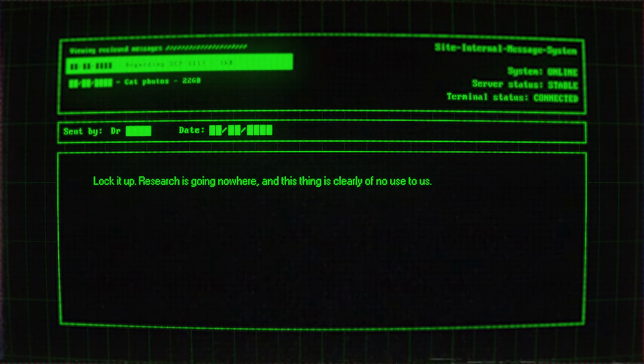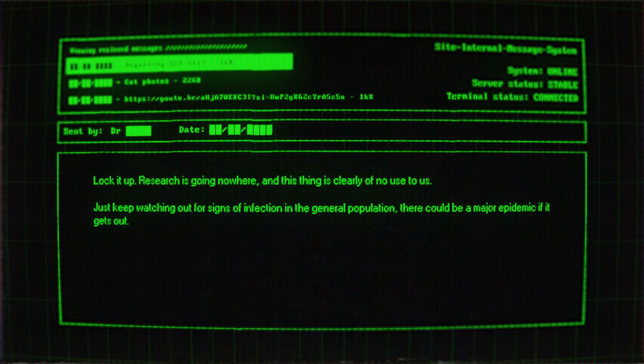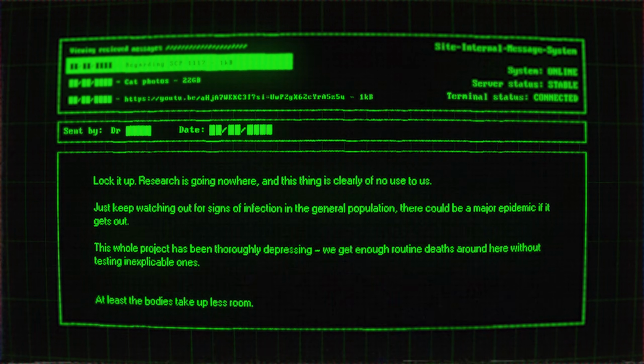Addendum. Lock it up. Research is going nowhere and this thing is clearly of no use to us. Just keep watching out for signs of infection in the general population. There could be a major epidemic if it gets out. This whole project has been thoroughly depressing. We get enough routine deaths around here without testing inexplicable ones. At least the bodies take up less room. Doctor.